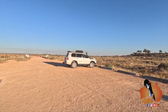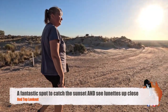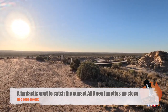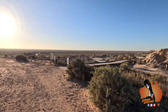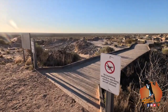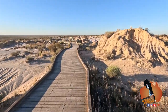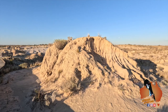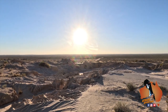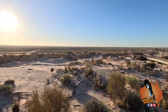So we're at Red Top Lookout, in the Mungo National Park. Just going to have a look at some of these lunettes. This is not part of the tours that they do down at the other lookout. Drones. No launching, landing or operating remotely piloted aircraft. Spectacular sunset here. The sun's going down. Oh, beautiful.